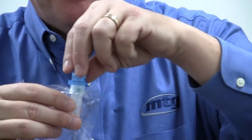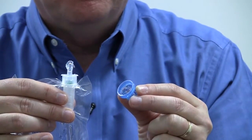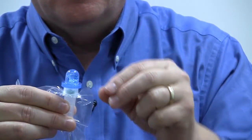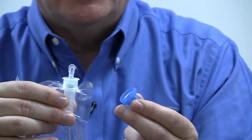It's very important when removing the cap from either Easy Advance or Cath-Lean that we gently pry the cap off the introducer tip in this manner. Let me do this again and I'll show everybody. So the cap is secure. When you take the cap off, gently pry it away, just like so.